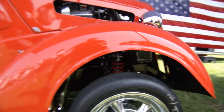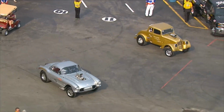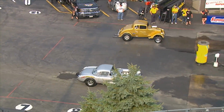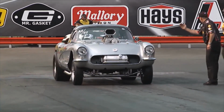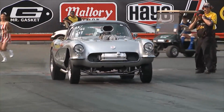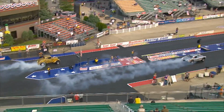You know what? It's race time. Let's take a look at them. 8 cars, first round. 6.637, that 7.17 index. Robert was .067 on the tree. Greg was .025 on the tree. But then Greg goes 6.96, slowing. So Robert Bailey to the semifinal round will be A Gas Supercharged round number 1.